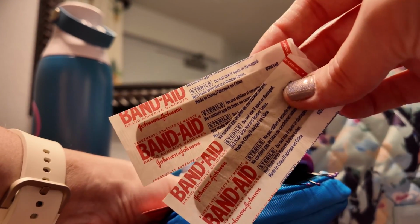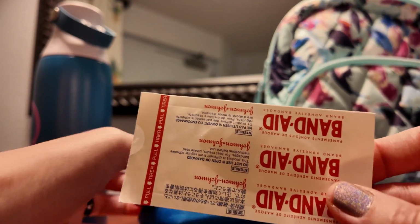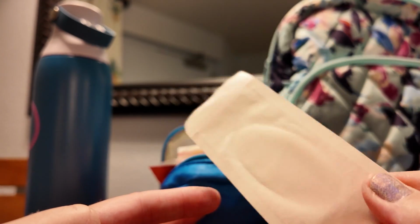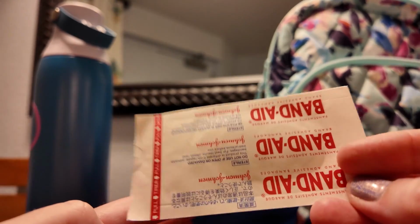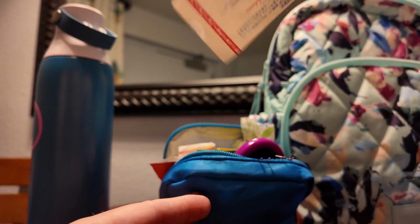A few Band-Aids, because you never know. Especially with kids, skinned knees happen. These are Band-Aid blister packs. These are the size for a heel. My friend that I'm traveling with had to use one of these from me today, because even if it's shoes that you wear all the time, Disney walking is different. And she ended up with a blister and this saved her.